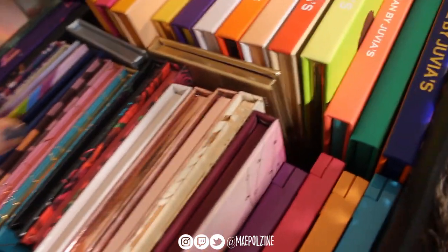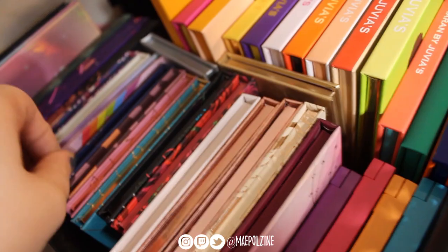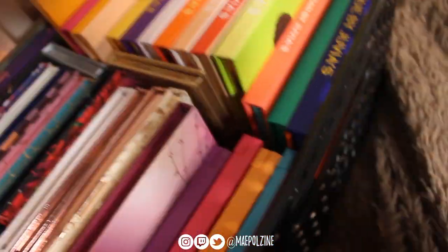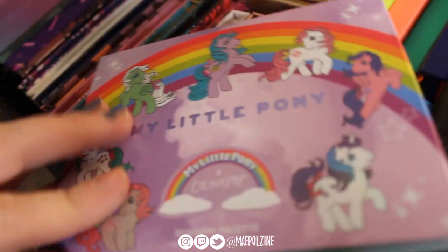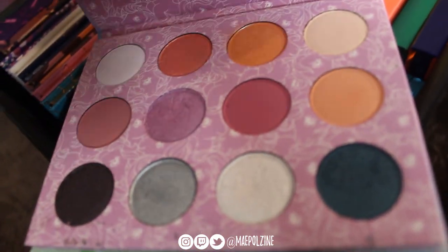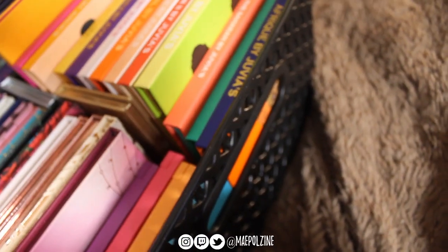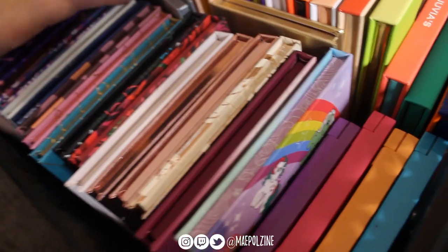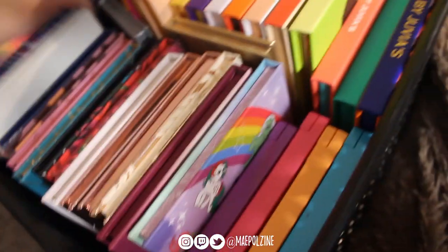Next up in our 12 pan palettes, these are hard to get out. I constantly have issues with them. That's why I don't need more makeup. This is my Little Pony palette. And I do use all these. The problem is I have just so many. It's hard to use them all. Like, a lot. I'm just gonna take these guys out.